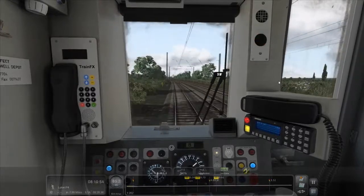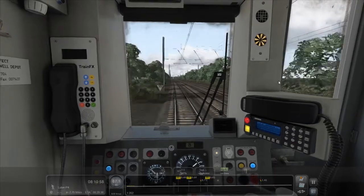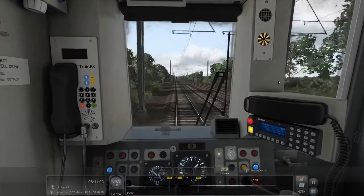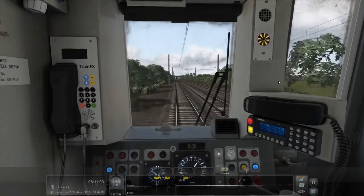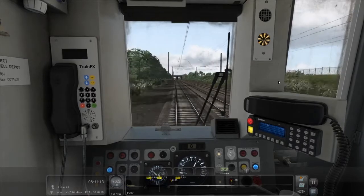Yellow, so I'm assuming that we're following something. Yes, we shall assume that we're following something. I mean, this is a peak time service into London, as I say, so I'd imagine there'll be quite a bit of traffic on the line ahead.